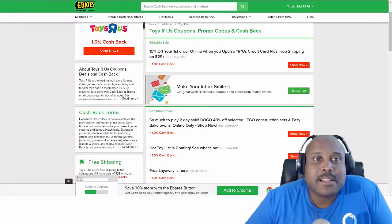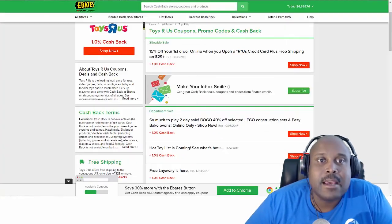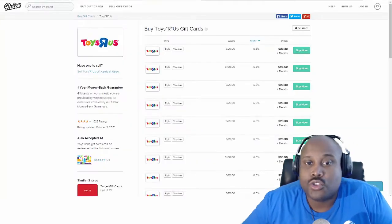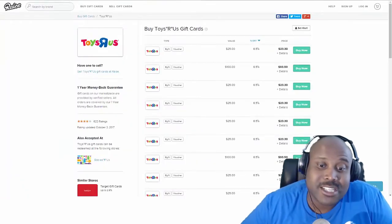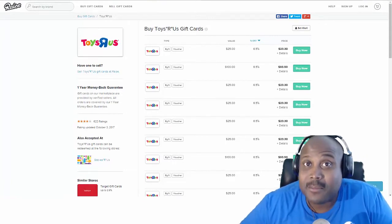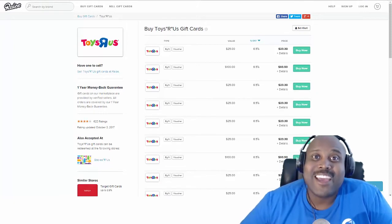So use all three of these methods. Find coupon codes that work, 15% off if you can find it. Go to Ebates, use that when you can, 1% additional off. Use Raise, 6.5% off right now. You stack these three things and you're going to make money on items that no one thought they could make money on.